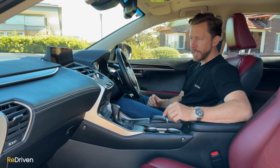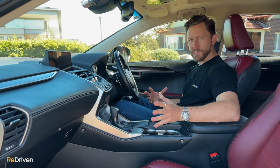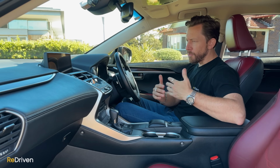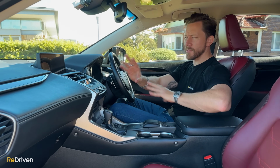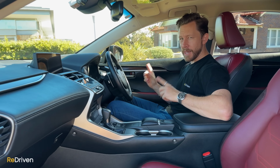Now, next up, design-wise, look, some people don't like the overall interior design of this, and they're wrong. That's okay. It's totally okay to be wrong. For me, I think this looks fantastic. Again, because Lexus have kind of pushed a few little barriers as far as design goes, there's a lot going on here. I feel like it's aging better than some of the other competitors.